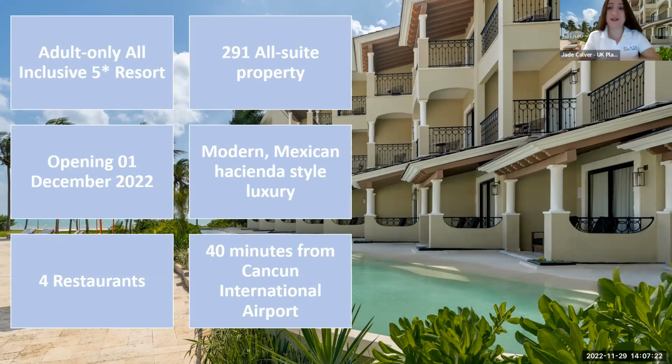It's adult only because it's our Zilara property. So guests have to be over the age of 18 to stay at Zilara properties. This one has 291 all suites. So every single room is a suite at this property, and it opens next week on the 1st of December, and that is all on track. There are no delays. The grand opening will be next week.